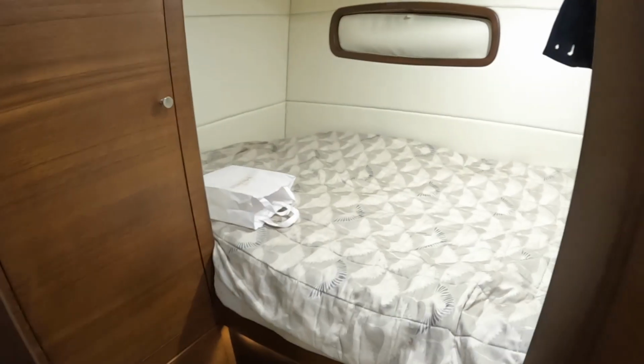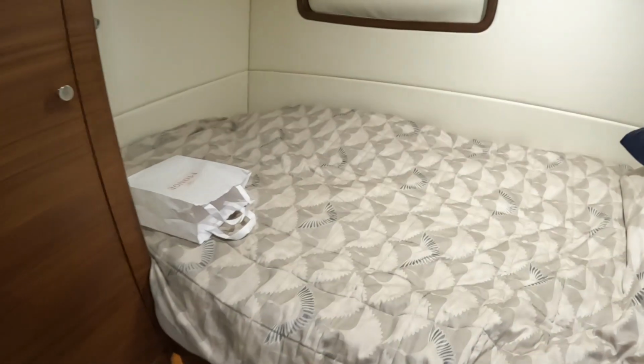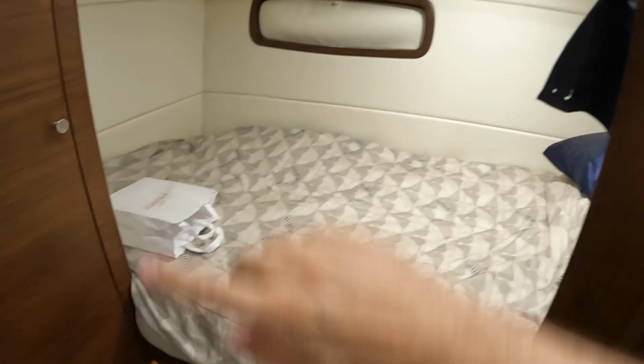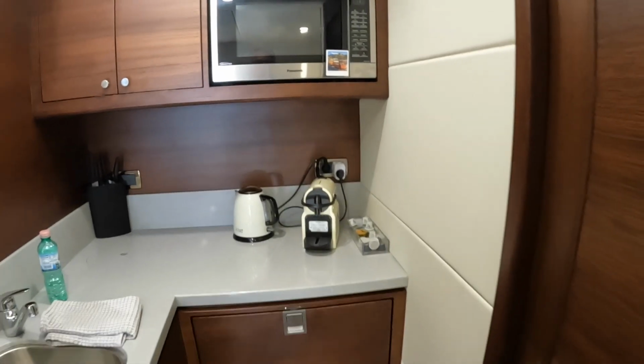Now this one's been configured with, I think they call it a French double. It's like a small double, but if you prefer, you can have bunks in here, which is probably what a lot of people would go for, is two singles in here. And in fact, you could do two singles on the other side as well if you wanted. So it's all very owner configurable depending on how you're running it and what sort of crew you have.